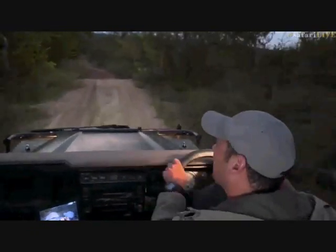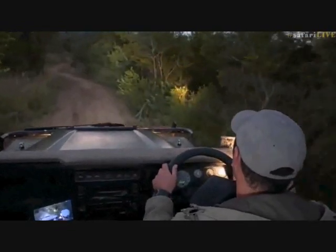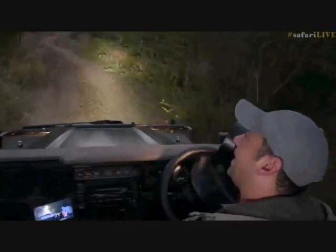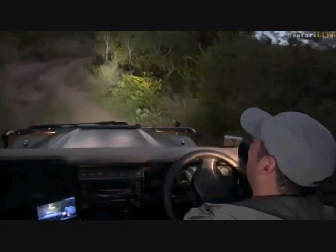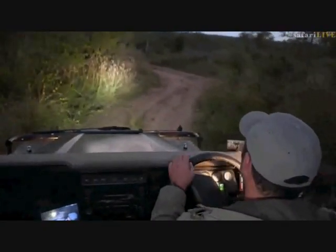I wonder if we can spot a chameleon or two this evening before we finish. Chameleons, bush babies. We need to try to find some bush babies tonight. Little Janet. That would be great.